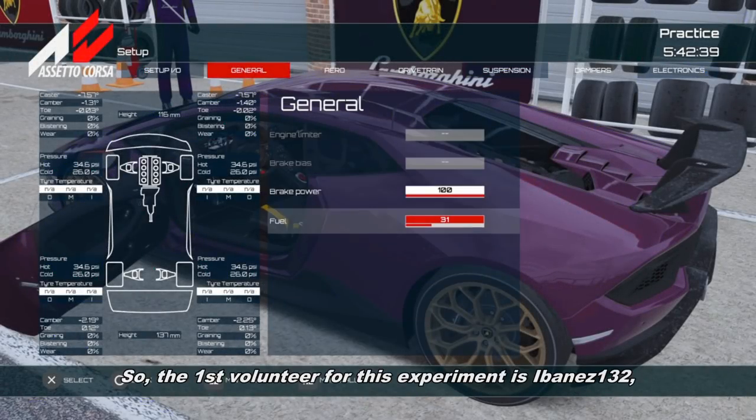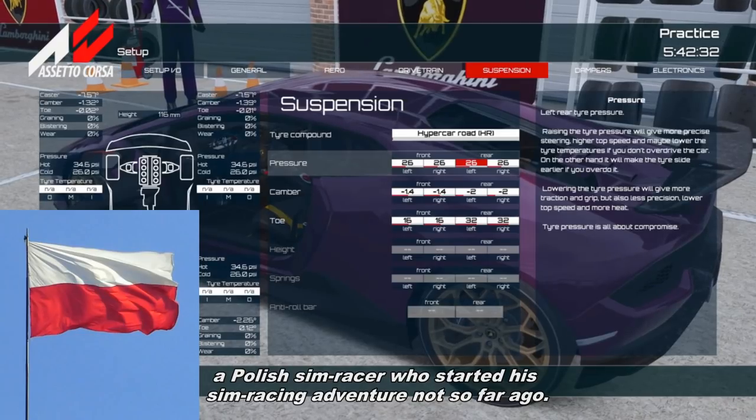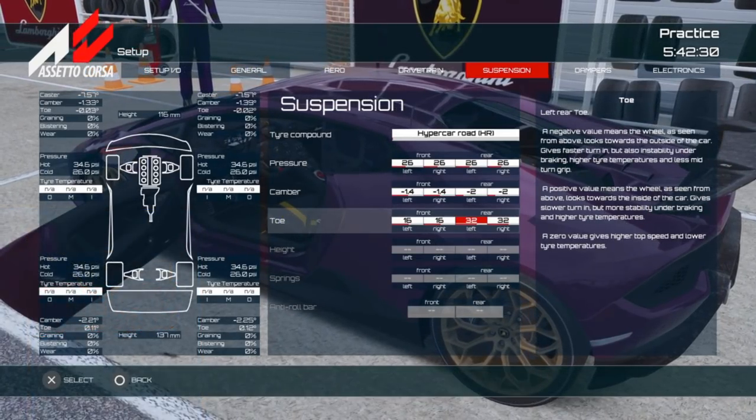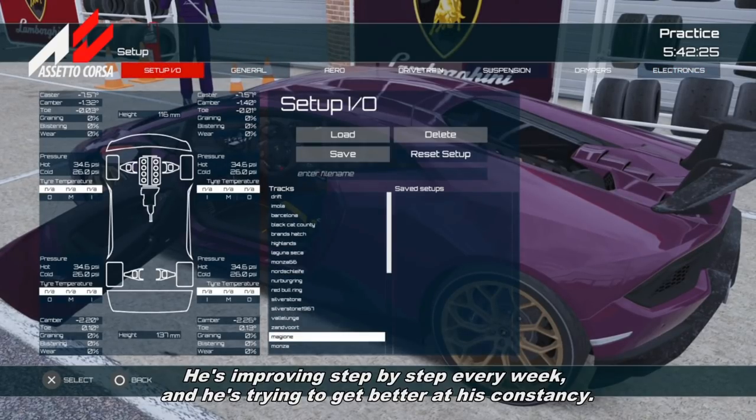So, the first volunteer for this experiment is Ibanez132, a Polish sim racer who started his sim racing adventure not so long ago. He's improving step by step every week, and he's trying to get better at his consistency.